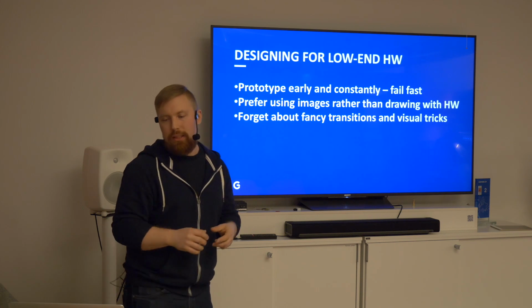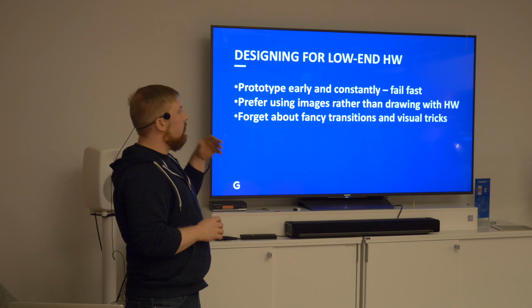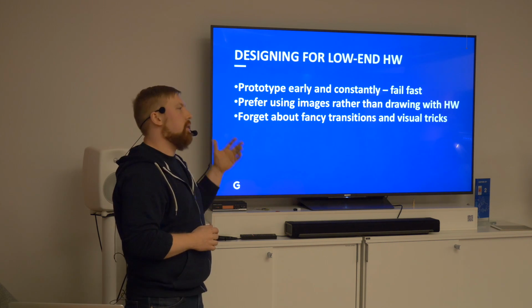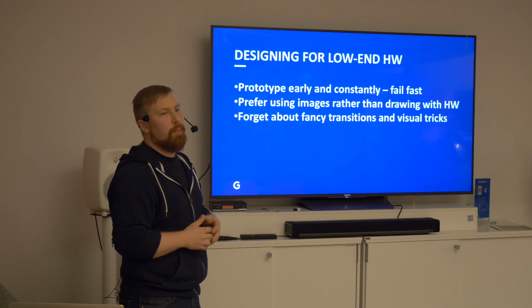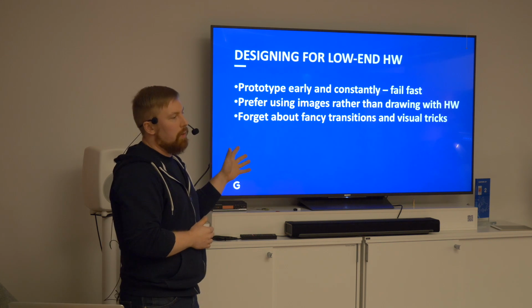So test it out really early. And then another thing was that we used the Qt ecosystem, of course. So this applies to Qt. I don't know if this applies to other software platforms. I'm not a software developer, but at least in the case of Qt, this applies.